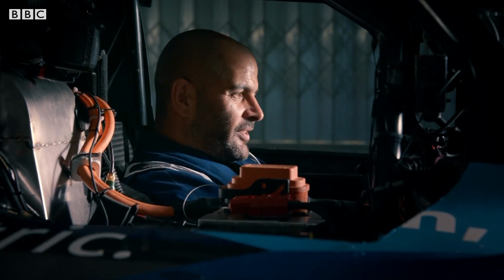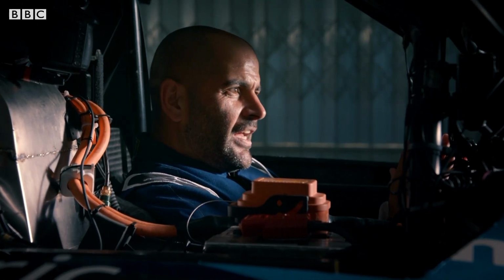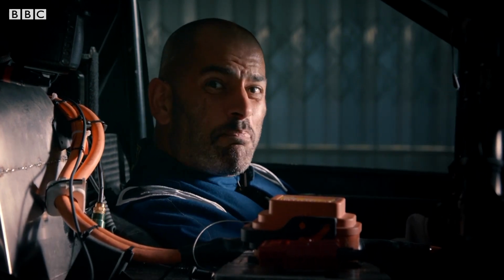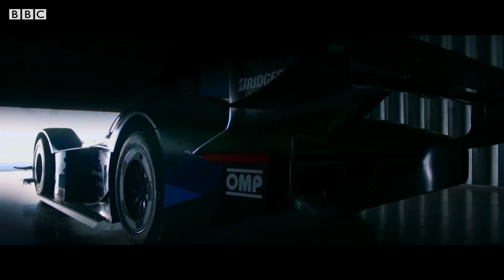That's right. Volkswagen's No Limits racing car is electric. Volkswagen's answer to ultimate power is batteries. So let's see what those batteries can do.